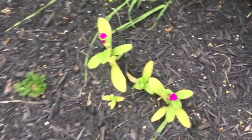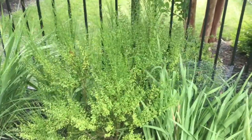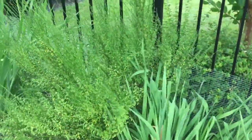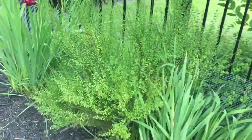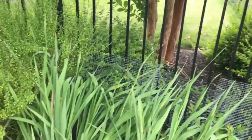I have a few globe amaranth, more gladioli. This is a Scotch broom. It had beautiful flowers. I couldn't even see the leaves in spring. Now it's done flowering, and I like this wispy, feathery kind of leaves, the way it moves. It's pretty windy here. We're expecting rain, so you can see it looks pretty. This is more gladioli. I see some buds in here.